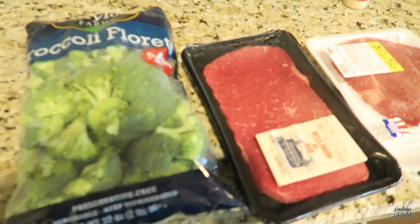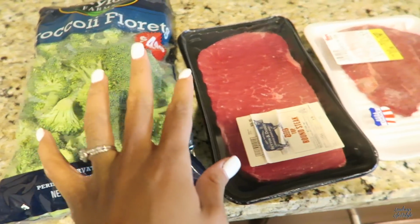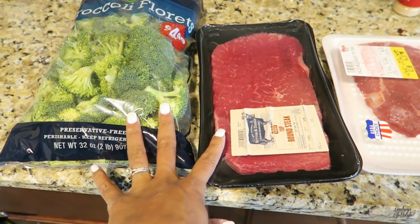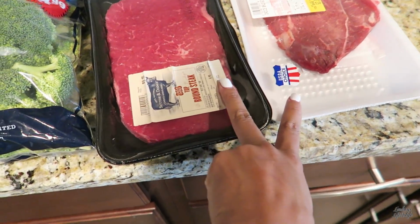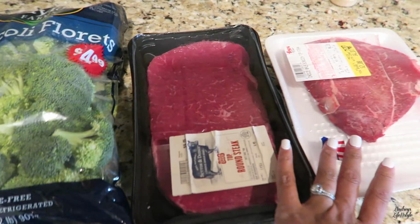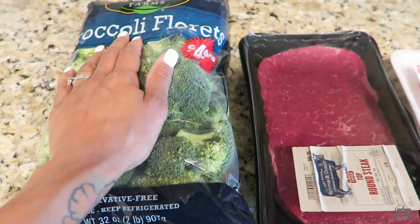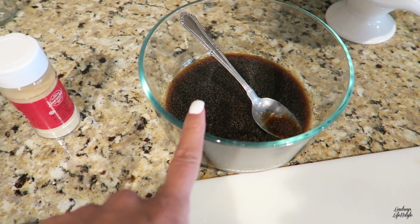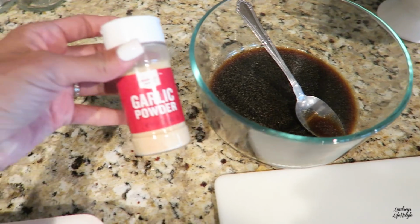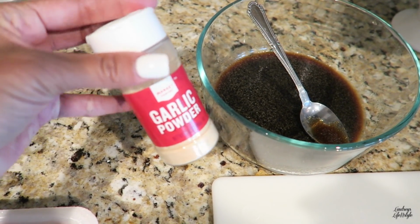So it is Friday, and for Friday's dinner, we are gonna do another really easy meal, and this is just gonna be a beef and broccoli. So we have 2 packs of steaks here. They're almost the exact same steak, but we need a lot of steak in there, and then a big bag of these broccoli florets. Just using a low sodium soy sauce. I used a 1/2 cup, and then I used garlic powder. I put a couple teaspoons of garlic powder in here.